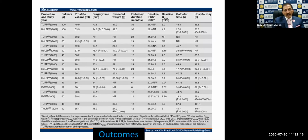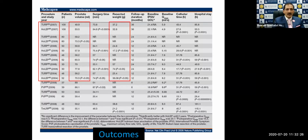Most of these techniques are compared to TURP, and you can see the maximum number of studies are between the HOLEP and the TURP. And what we can see is the prostate volume, the resected weight, the catheter time, and the hospital stay were all favorable in terms of holmium laser. And these are a significant number of studies, and most are, you can see, 2004 to 2007. So currently even randomized studies have even better results.